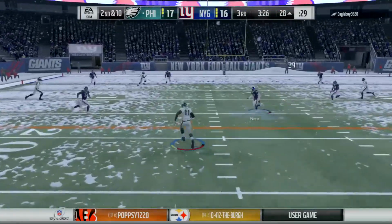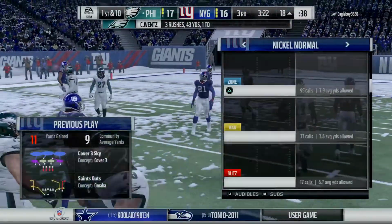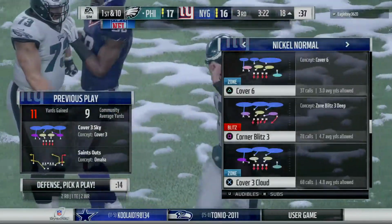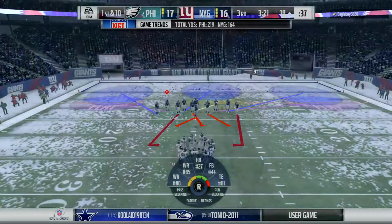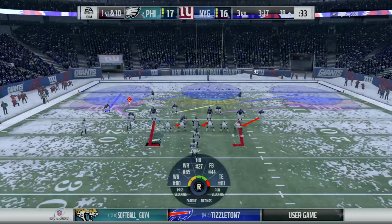Steps away to his left, and he will avoid the contact as he slides to a stop. Wentz can pull it down when he needs to, and the 6'5" quarterback picks up the first down. So the youngster is able to use the legs to pick up the first.